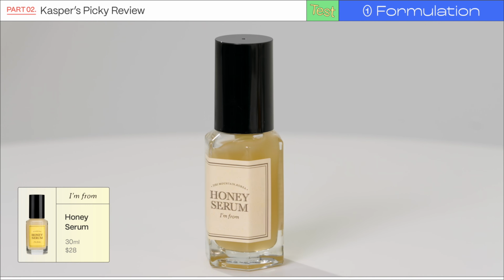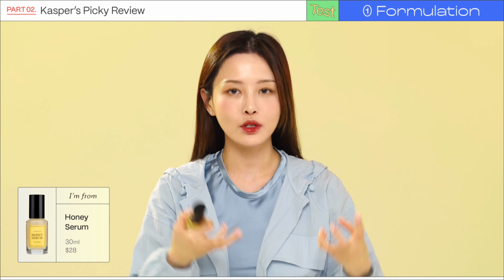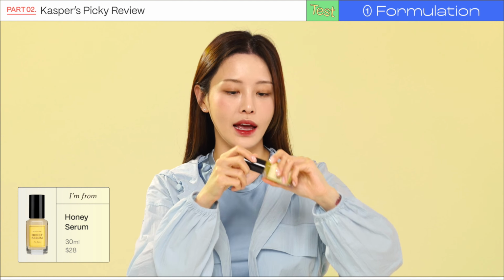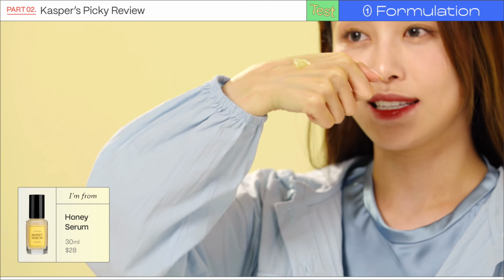The first one I'm gonna talk about is this I'm From Honey Serum. Now, it was raved about by this Korean makeup artist, and it became so popular that they were asked to join Olive Young. So I'm gonna test this out, and I'm gonna smell it first. Okay, guys, scent is super important. Ooh, do you guys see the consistency?